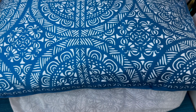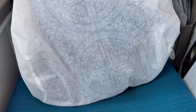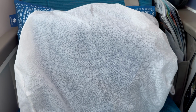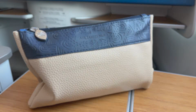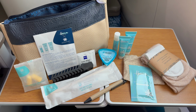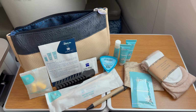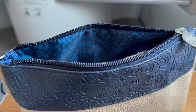The most striking elements are the cushions, which have beautiful Pacific designs on them, and dual-sided blankets, which certainly kept us warm. The amenity kits were stunning too, with embossed design and substantial contents, including lens wipes and mouthwash. The inside of the amenity kits was a really nice touch too.